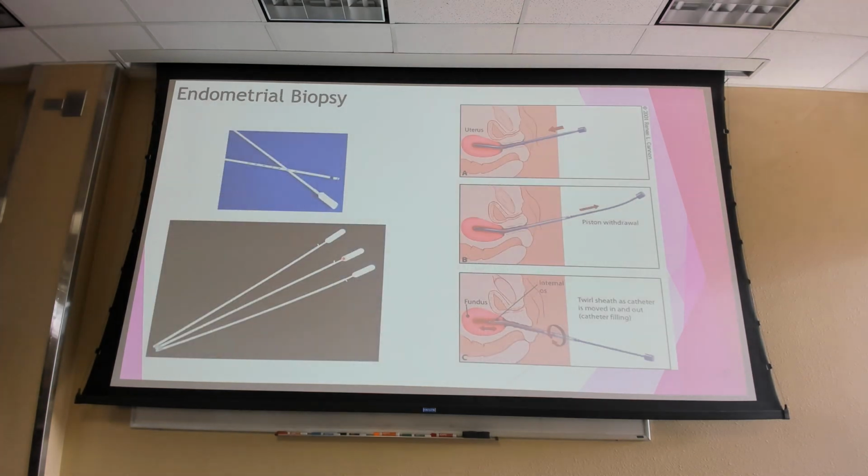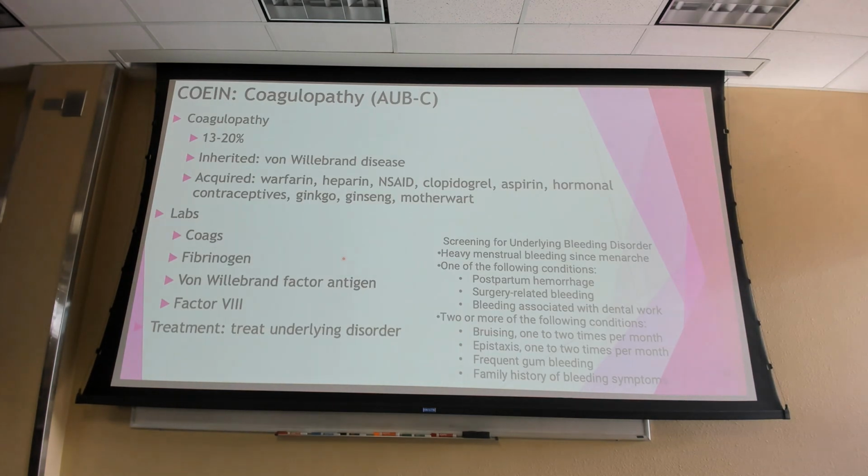We have, that was our structural causes, sorry. That's the end of our structural causes. Let's go into our non-structural causes, and we're going to use that mnemonic COEIN for our non-structural causes. Coagulopathy. Okay, so coagulopathy, upwards of 20% of patients, 13% of those having some sort of variant of von Willebrand's disease that has been undiagnosed. Up to 20% can have some other undiagnosed coagulation disorder.